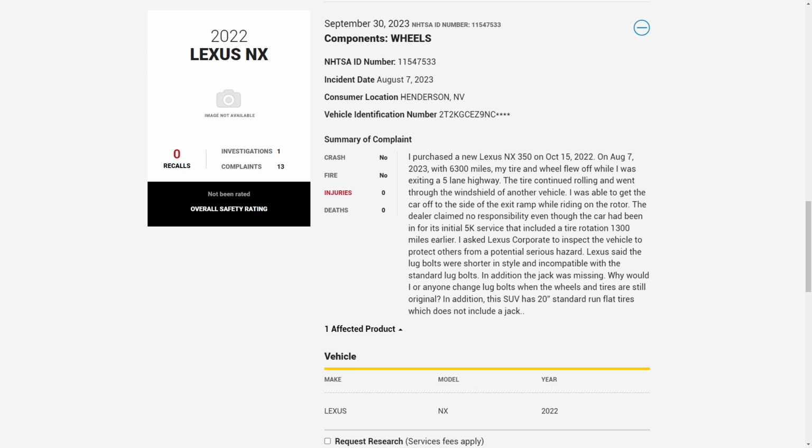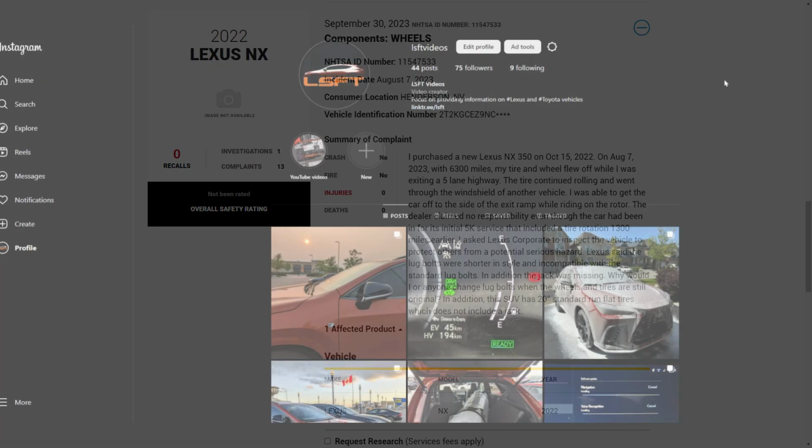So this is an interesting one, and I would say may not be a manufacturer defect, but more of a human error in some place. Don't know where, unless someone actually went and took their tires off and changed the lug bolts, which is unlikely, but you never know what happens around the world these days. So this is the number 20 issue that we've seen from an owner.